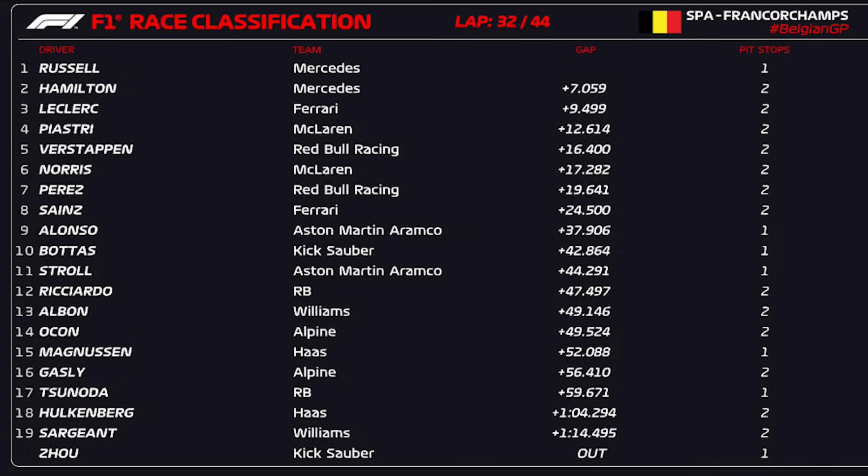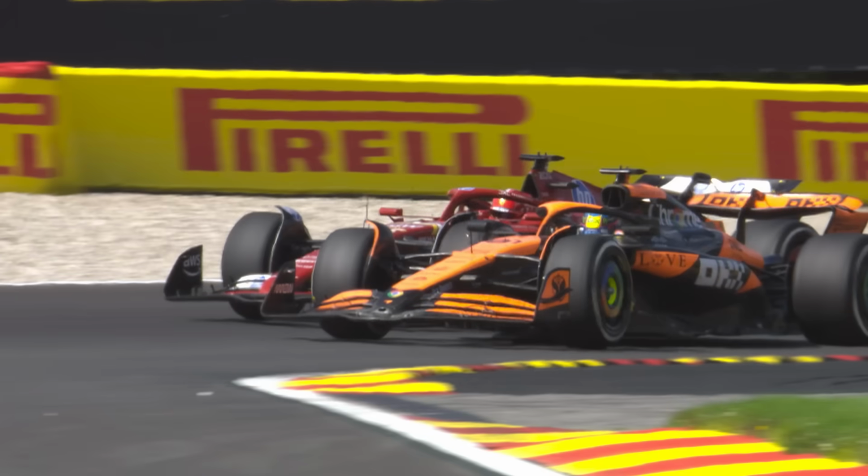So this gives us a race classification on lap 32 of George in first, then Lewis, Leclerc, Piastri, and Verstappen. 7-second gap to George. He's pretty much told the team he wants to stick out on the one-stop strategy. Will he make it work? Piastri gets ahead of Leclerc on lap 36, and this is the moment where he can now push very hard to try and catch the Mercedes cars.